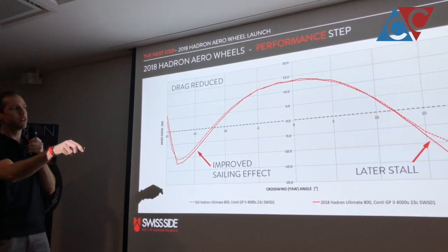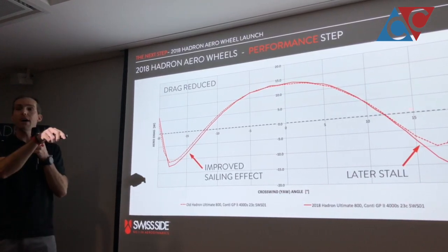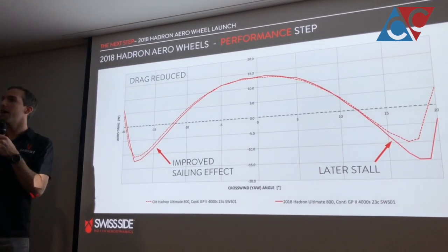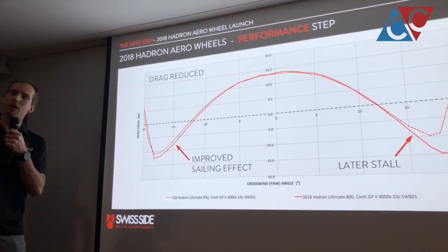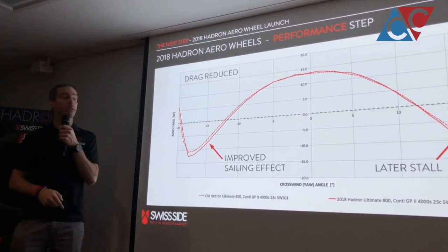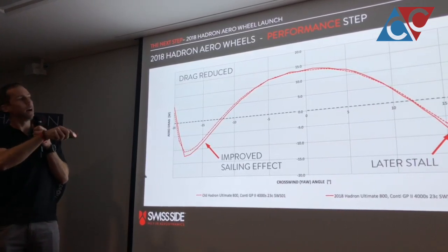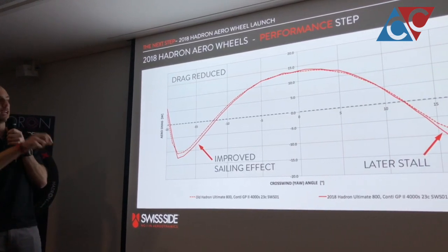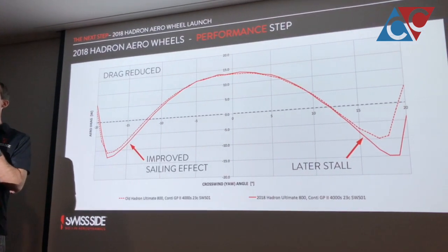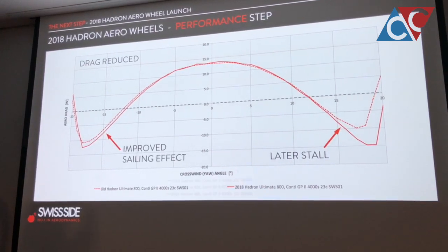And you can actually see that as of 12 degrees with a Hadron Ultimate 800, you have zero drag. And after that, the wheels are actually pushing you forwards. And this is the same mechanism how a sailing boat works. When the wind comes, it gets pushed forwards. So what you can see here by this graph, we have the old and the new Hadron Ultimate 800. The solid line is the new one. You can see that we've increased the sailing effect and we've delayed the stall, so the wheels work in a wider range of operation. Small changes, but changes that are worth a half to 1 watt for our wheels, which is 5 to 10% depending on which wheel we're looking at here.